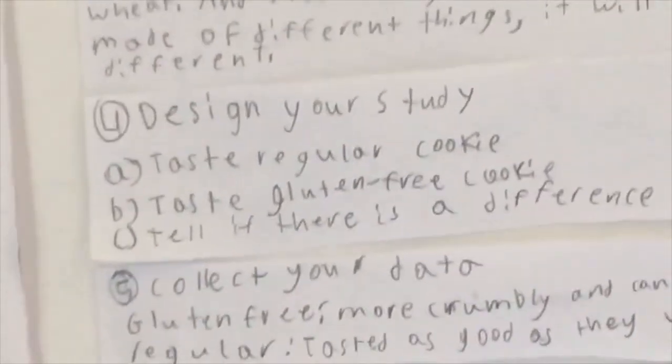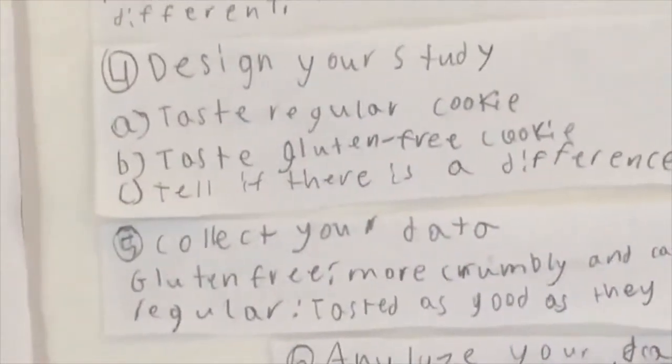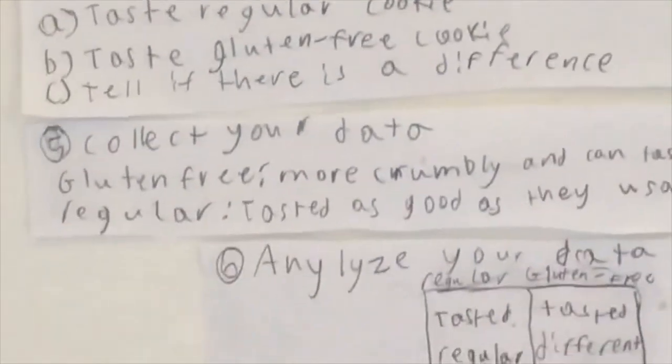Find your study. A. Taste regular cookie. B. Taste gluten-free cookie. C. Tell if there's a difference. Collect your data. Gluten-free, more crumbly, and can taste sea salt. Regular taste as good as they usually do.